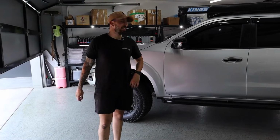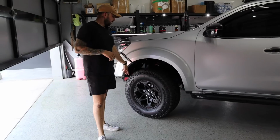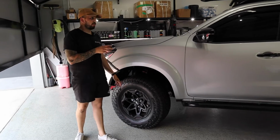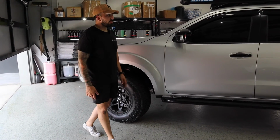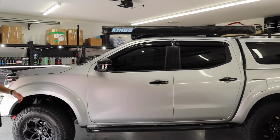This is my dirty 2020 Navara STX. Nothing too special. So we've got 33-inch tyres. Now, I reckon that's what sucked most of the power out of this car, because when I went from the standard tyres to that, I felt it instantly. And same thing as Rob's, adding all the accessories, you're feeling all the weight add up. So rock sliders, they're proper steel, so you felt the weight.